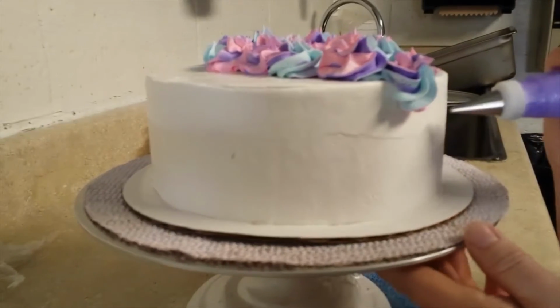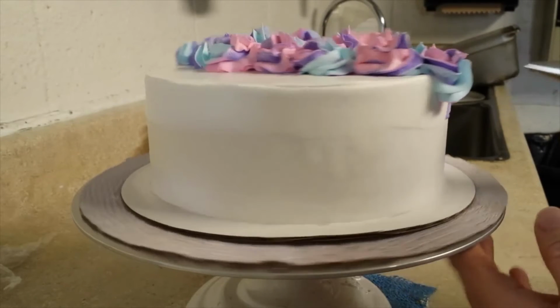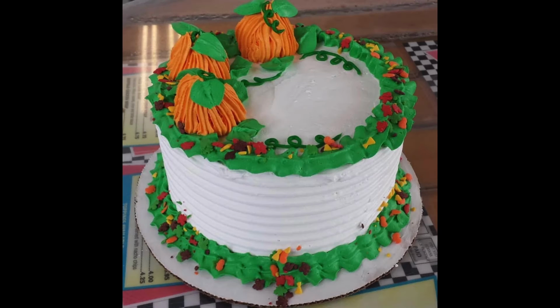We here at Joe's Dairy Bar and Grill are blessed to have a designer dessert department that, amongst other things, will decorate your goodies for you, either in advance or if you place a special order with us. And that includes the Halloween donuts. The Halloween decorating that we do, from donuts to cakes, is gorgeous.